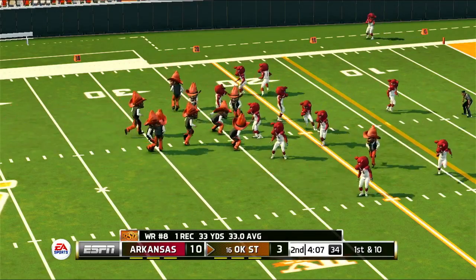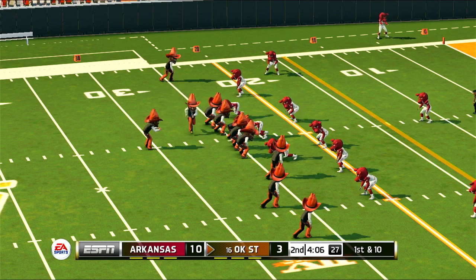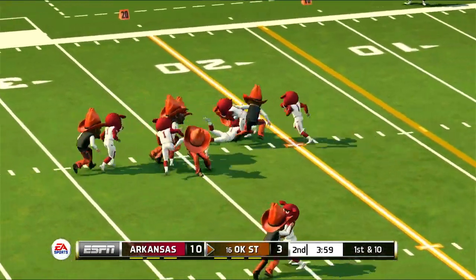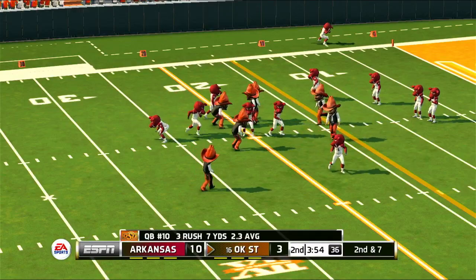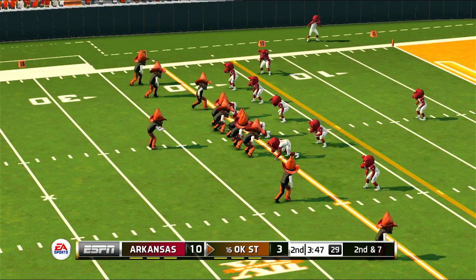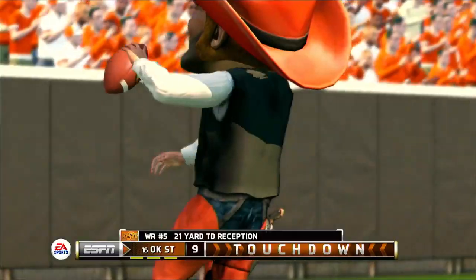But the defense has to change things up. They've got to put more pressure on this quarterback. They'll line up with five wide receivers. Now he's scrambling. Receiver for the touchdown.